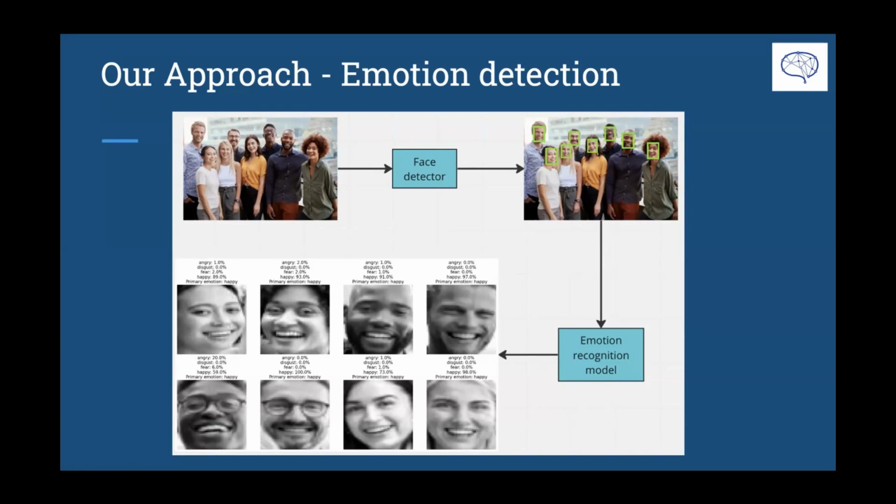After that, it's sent into our emotion recognition model. These individual faces are cropped by themselves without their bodies, and then passed through our custom emotion recognition model trained on a large open source data set from Kaggle. If you look closely at the lower left image here, for each one of these faces, we give a percentage representing the emotion that is being portrayed by the face. Next slide, please.